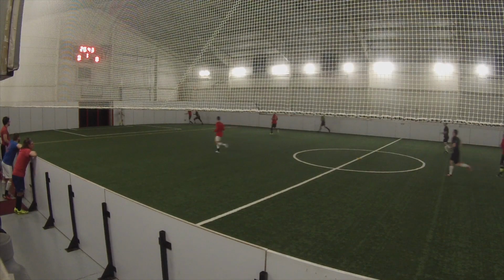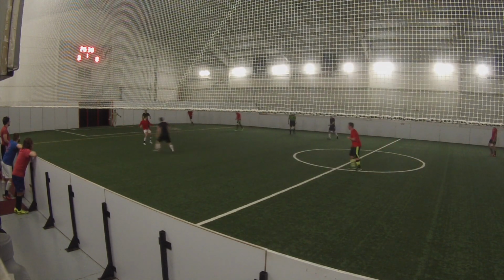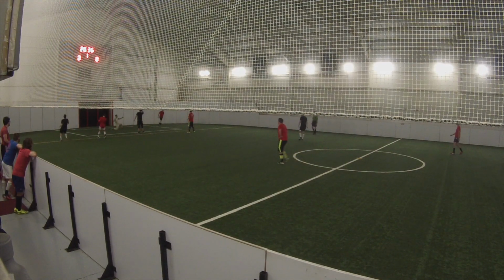So let's jump in. Starting off the game, keeper flicks it up the middle from the other team. Kind of a bad touch. Matt snags the ball, flicks it into Jason. Jason tries to flick it on, but just a little off. However, great start to the first half.